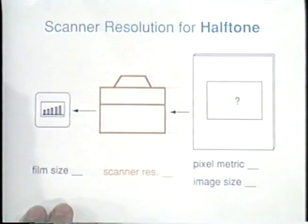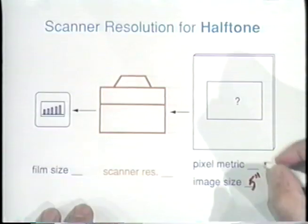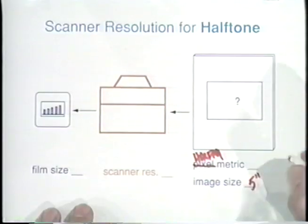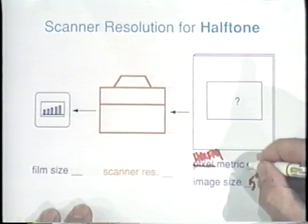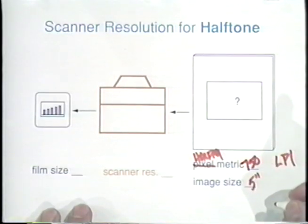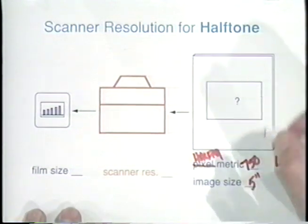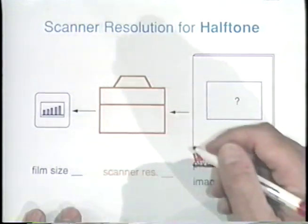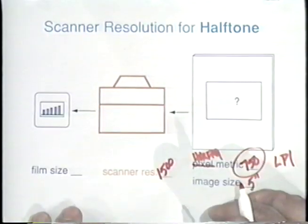As we go over in this case, if I want my image size to be 5 inches, and I am not in pixel metric but in halftone metric, or in other words, lines per inch. In this case, let's say I'm running at 150 lines per inch. 5 times 150 is going to give me 750 lines. In that case, I'm coming from a 35 millimeter film, and if I'm going 2-to-1, it's not 750 anymore, folks. It's now 1,500. So from 35 millimeter film to this size, I would have to set my resolution at 1,500 pixels per inch.